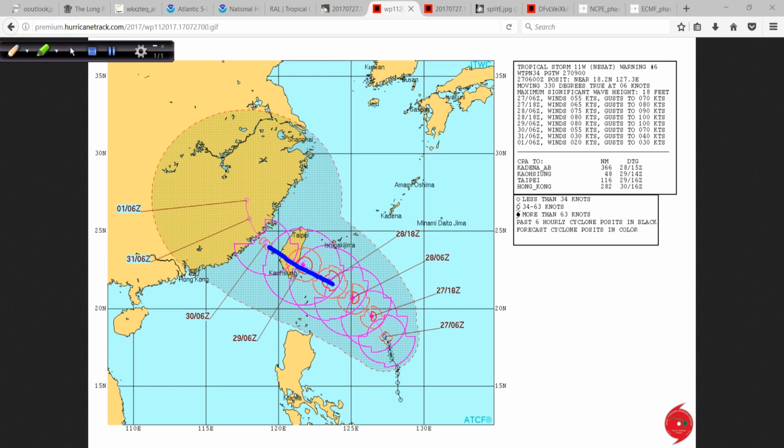A weakening typhoon headed for Taiwan and then mainland China over here. Impacts, yes, but believe me, over in Taiwan, they are definitely built for it.